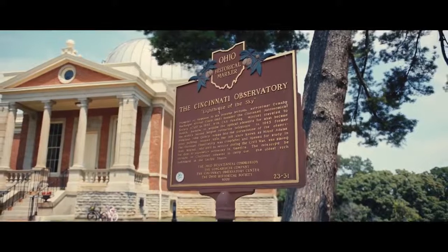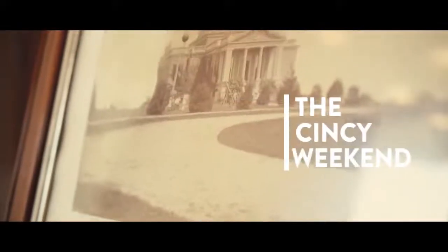In this Cincy Weekend feature, we're visiting the Cincinnati Observatory, also known as the birthplace of American astronomy, which houses one of the oldest working telescopes in the world and was the first public observatory in the Western Hemisphere.